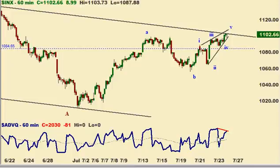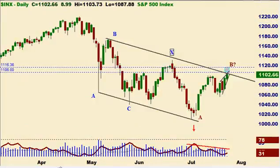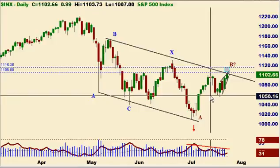If breadth were to make new highs, if we were to get say over 2,600 advances at some point, or certainly on the close on Monday, I would be concerned that in fact we're going quite a bit higher. But again, as always, let's take it one step at a time. Also, I'd like to take a look at, let's look here at the previous high.